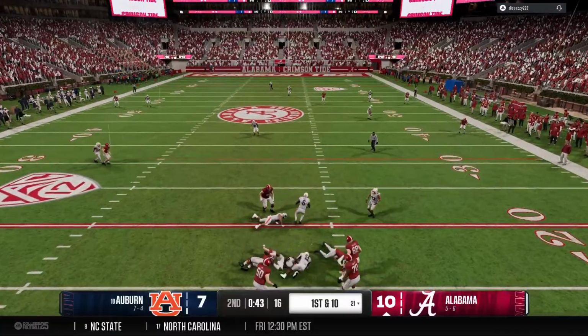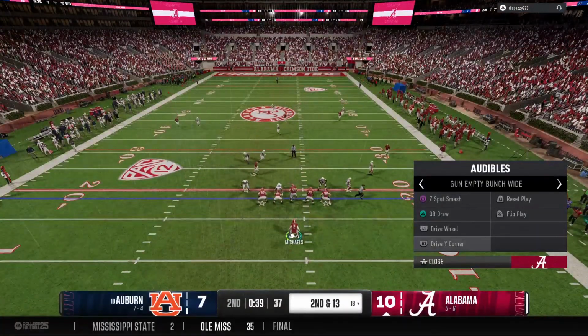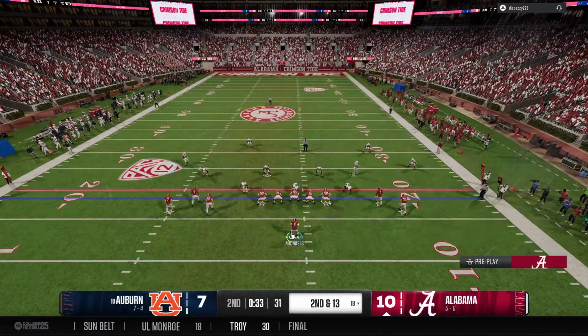You have it. And the pressure gets there. And down he goes at the 18. Alabama quickly back to the line. Quarterback will audible.